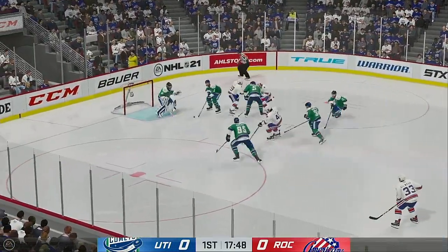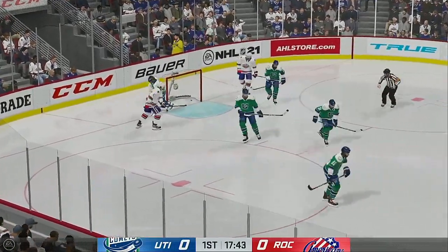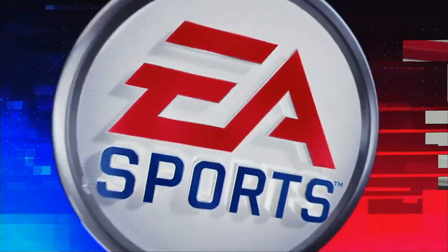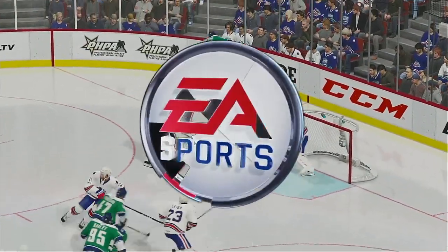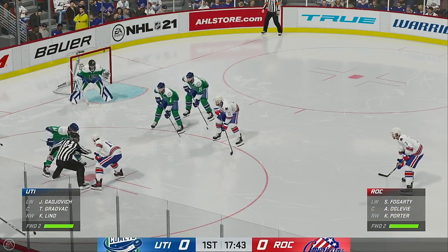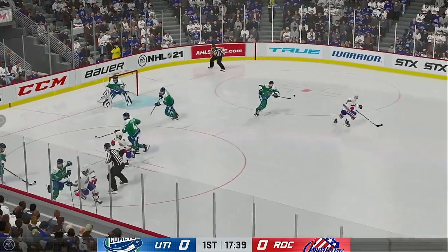Takes a feed at the point. To the low slot! And there's the whistle as he elects to slow things down a little. A pretty good decision here with the play starting to break down in front of him. Whoa, he takes that right in the face. Good thing these masks are good today. Puck is dropped and we are back underway.